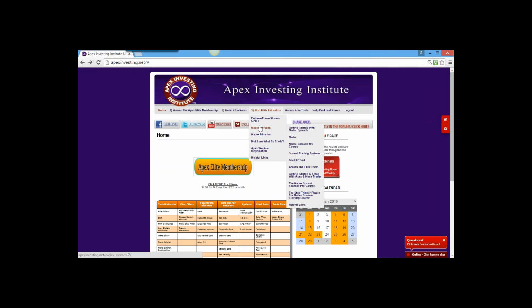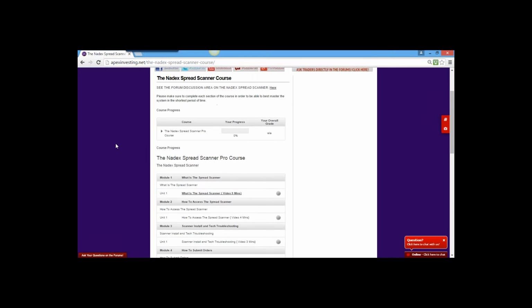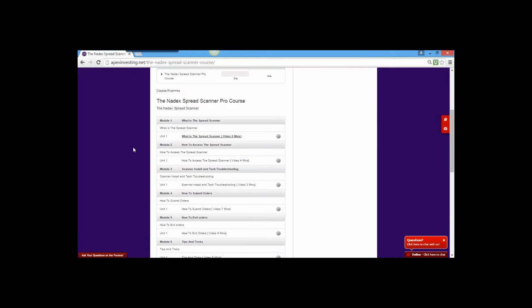Right here under Nadex spreads, a lot of you are familiar with the spread scanner and the binary scanner. A lot of you use it. We had a bunch of videos in the forum showing how to use it, but those have now been converted into a course as well. Okay, what is the spread scanner, how to access it, how to install it? You're not having to go through that long forum post of videos. It's broken down into a course style as well.